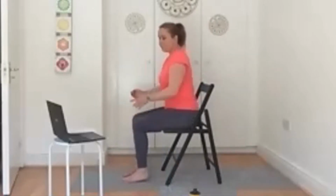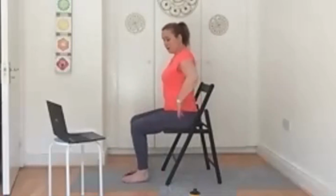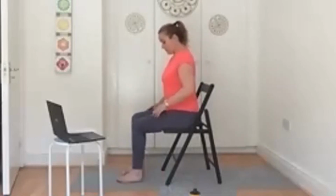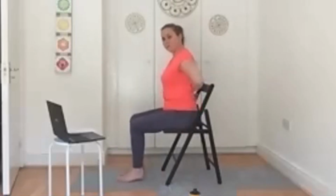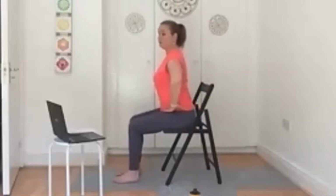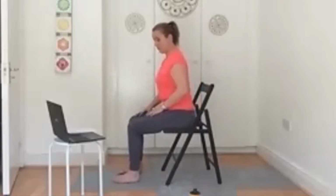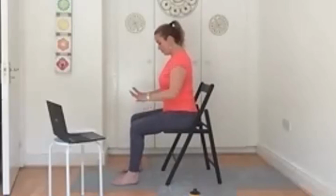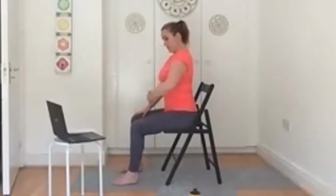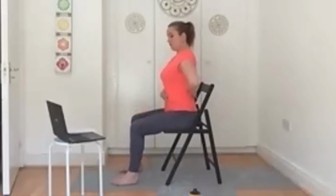Now we're going to move on to our lower back and our hips. So coming towards the front of your chair, so you're not fully sticking to the back, you have a little bit more freedom of movement. Feet a little bit wider than the hips, hands onto your thighs or knees. Starting in neutral so you feel the difference.